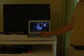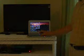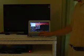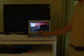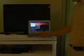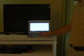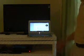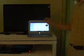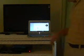Now, what we want to do is look at the properties of this machine. In order to do that, you would right click, go down to where it says properties, and then left click that. Okay, now, here's the Windows edition that's on this computer right now.